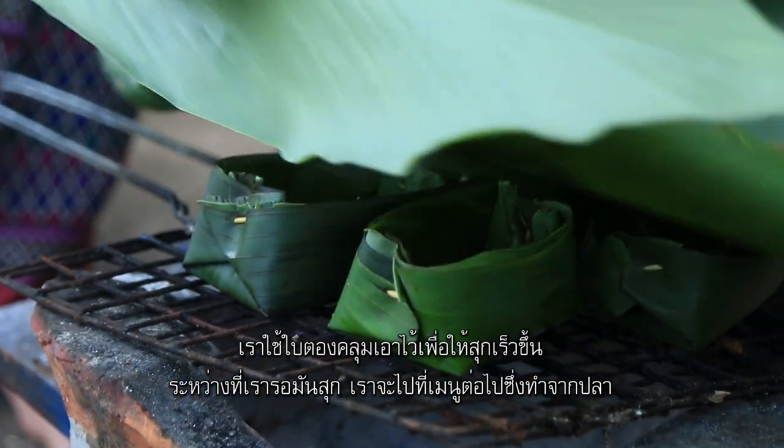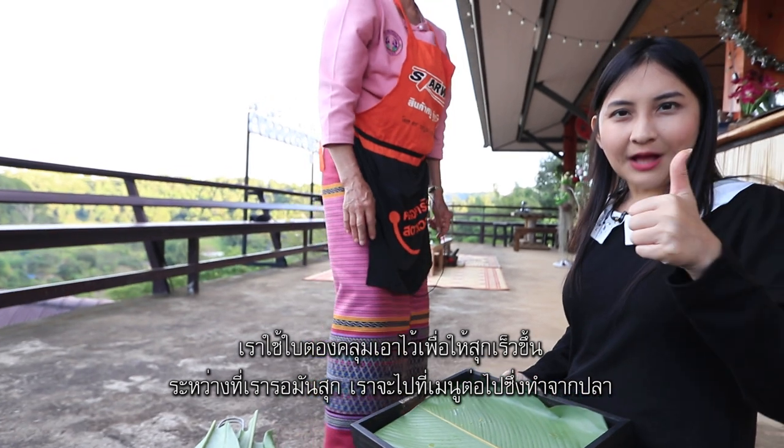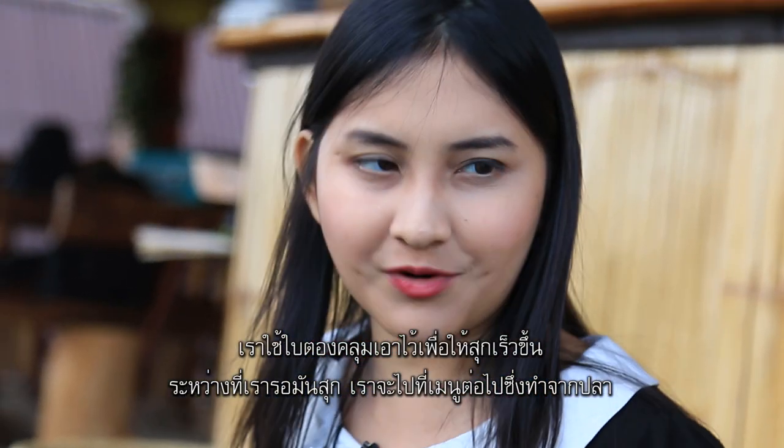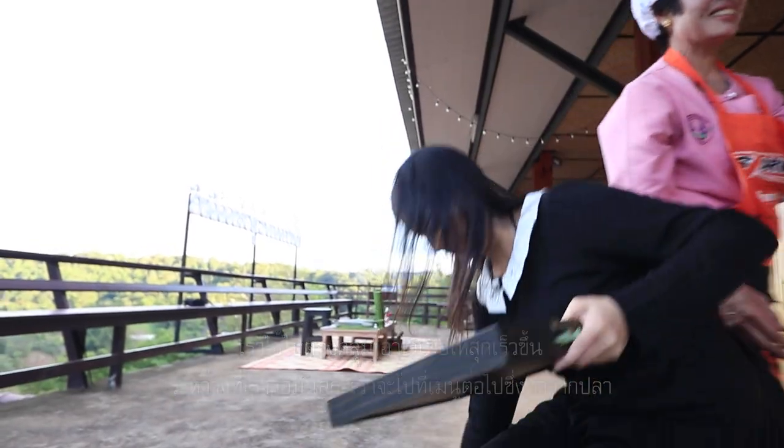The banana leaf covers it to make it fully cooked faster as well. Okay, and now we're just gonna wait for this and we're gonna go to the next menu, which is the fish. Let's go to the fish.